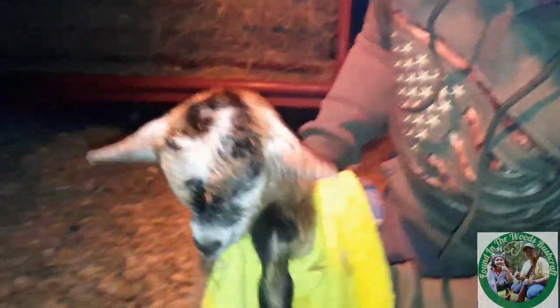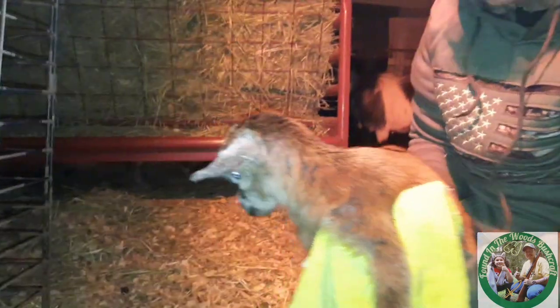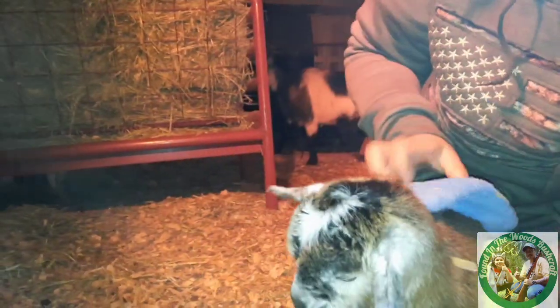Can you see her? Okay, look. Can you see the color? Golden brown. Very tiny. Can you see her head? Is that good? Can you see her? They look like bear cubs. They look just like bear cubs.